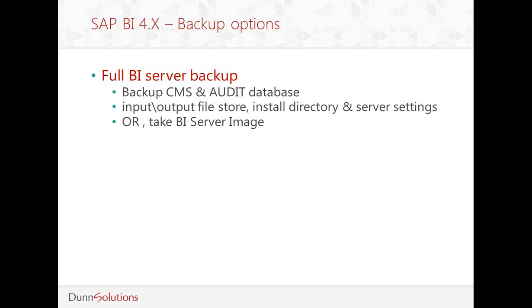The other option is the bar file approach. We can back up our BI content as a bar file, and we can use the same tools, the promotion management tool and the command line, to perform these backups. But the bar file approach is not a recommended backup solution, and we'll see why in a few minutes. So first, let's take a quick look at the hard backup feature, and then we'll take a look at the CMS to CMS transfer and the bar file approach.